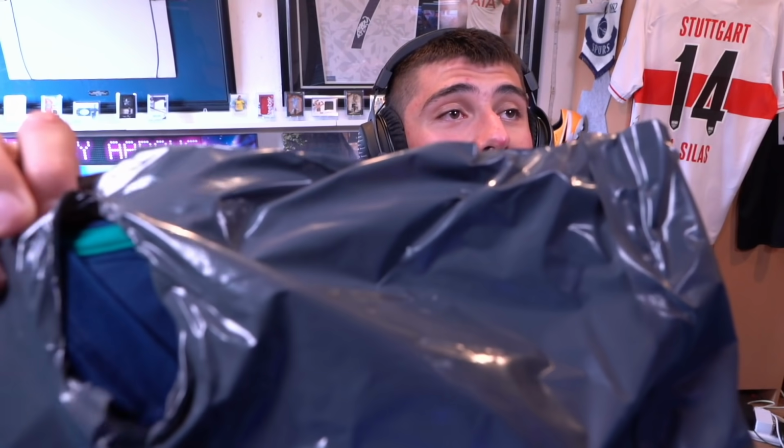Again, match worn. Honestly, lads, for the first time, I want to see red. You know what? I'm asking for an Arsenal shirt, just so I can give it away. Right, what colour are we seeing, lads? Bit of blue. Lads, if you can get it just from that, you're a freak. I think it actually is Arsenal. I am fairly sure I'm holding an Arsenal shirt right here.